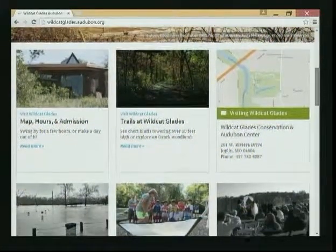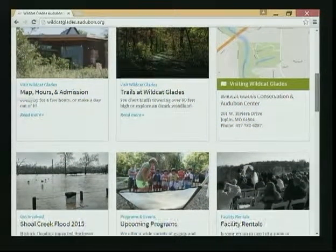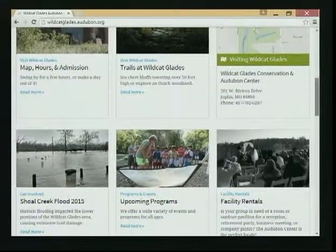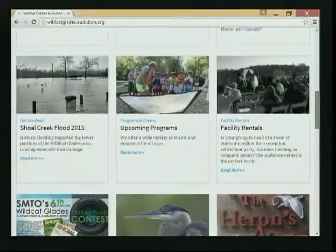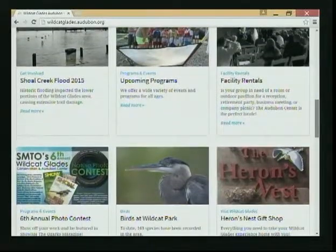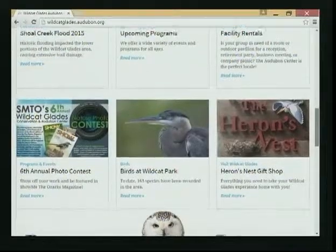If you just want to know what bird you're seeing in your yard, they have a great tab there that you can click on, and you can find all different kinds of birds. Identify those birds that you've seen. Yes, and we've also done that with a number of birds here on our website that are local to our area. As you mentioned, the programs, lots of information there people can find about upcoming programs.